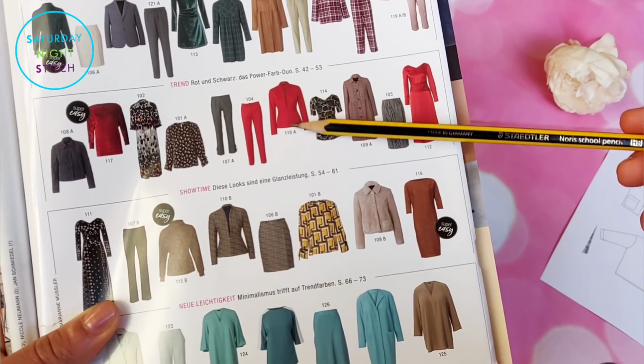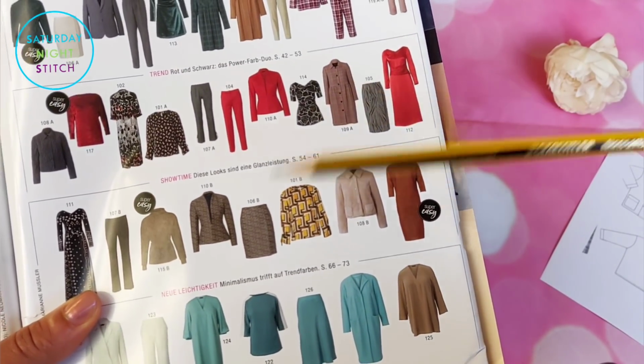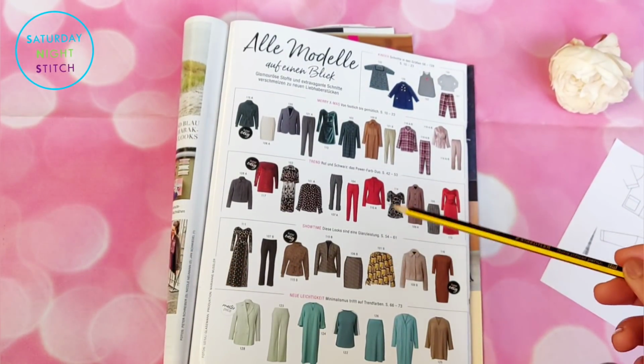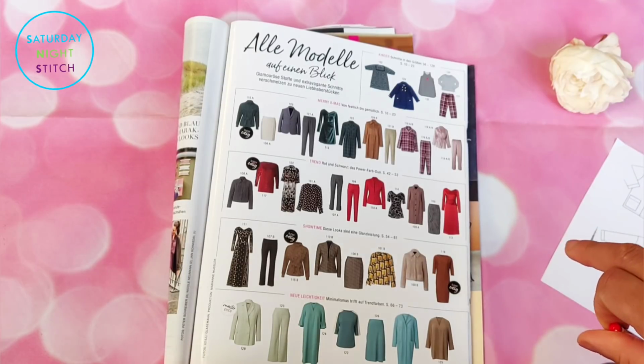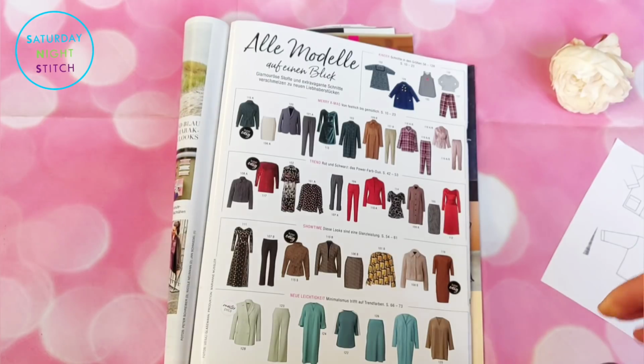Really like this little peplum jacket. Have to think about where that would fit into my lifestyle. But for a December issue, I do feel like it had some nice, decent, interesting looking patterns. And I think that this one is going to age well. So there wasn't anything in it that was too like, wait, what?